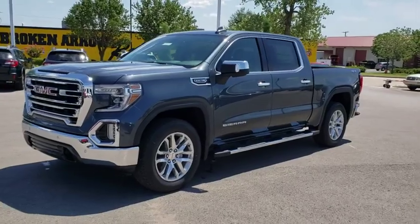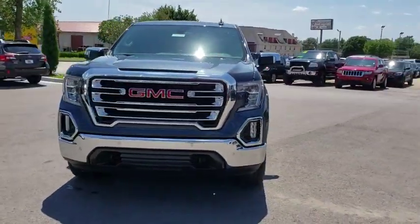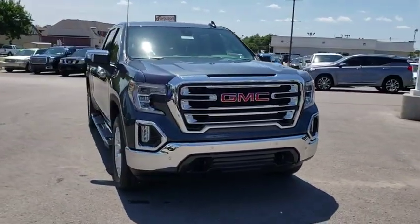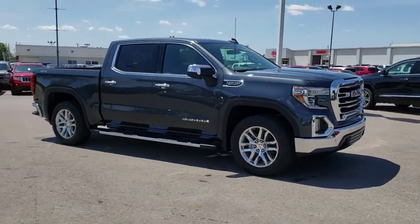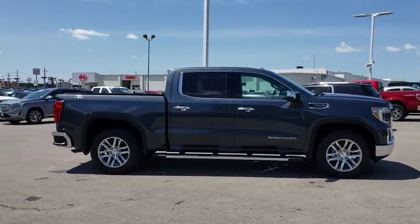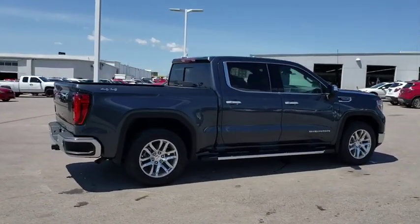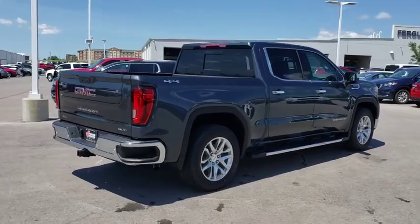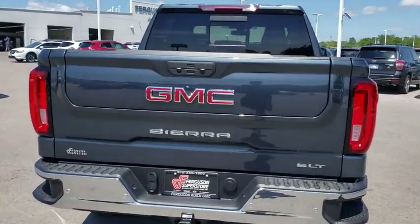We are pleased to show you the 2019 GMC Sierra 1500. The Sierra 1500 offers a 5-star frontal and side crash test rating and a combination of mechanics and aerodynamics that give it better conventional V8 fuel economy than any competitor. Sierra 1500 now comes with an automatic transmission that combines high max hauling capability with precise control.